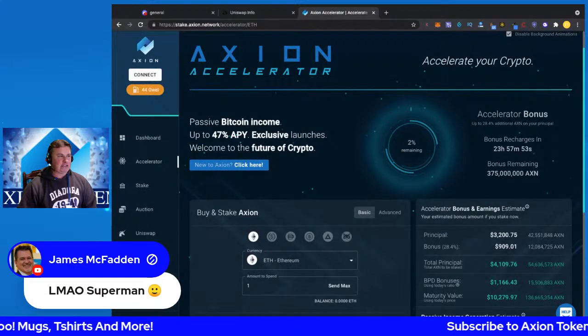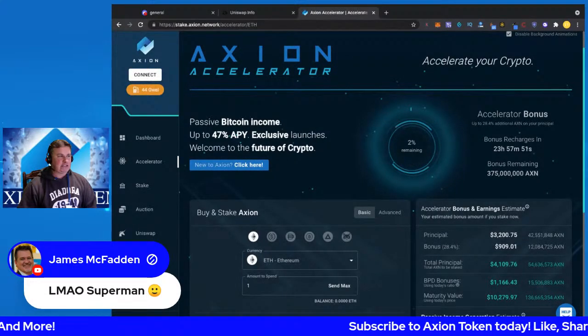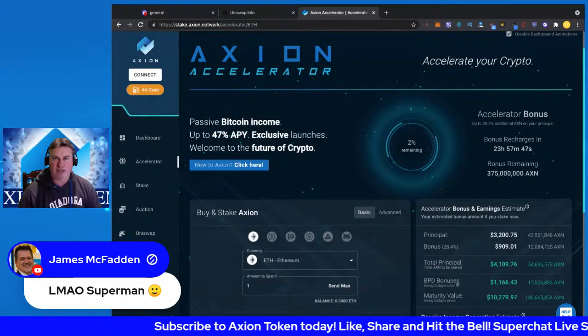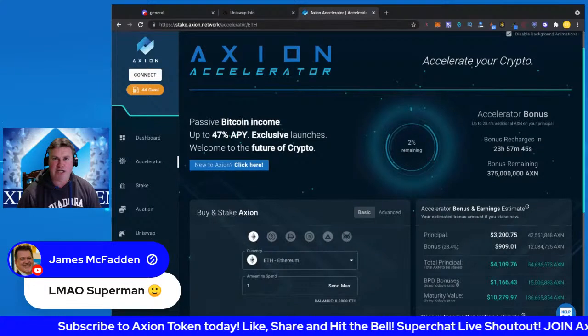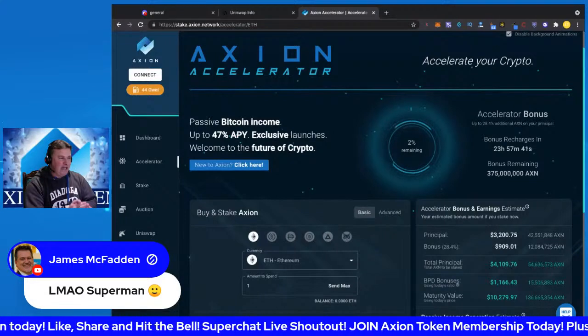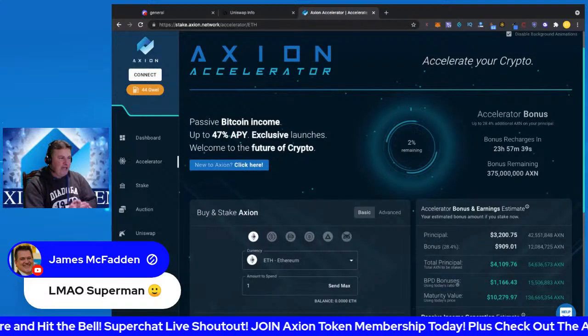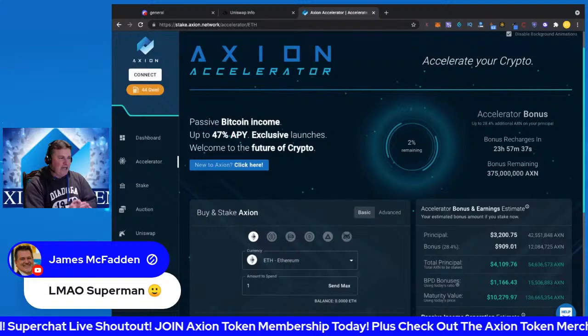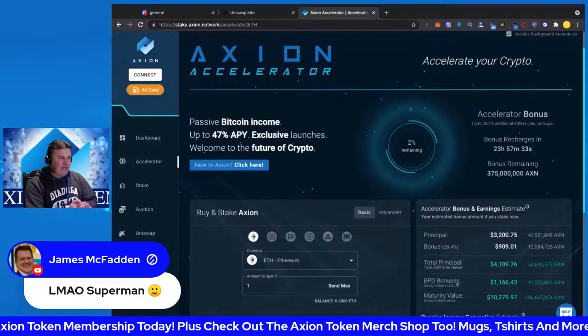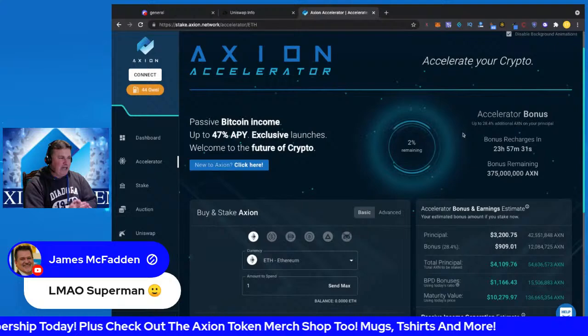Then get into Telegram and Discord. Particularly Discord's quite good, and you can ask the professional moderators. There's professional moderators, and they will help you out with any of your queries as you decide to invest in Axion. But obviously, the Axion Accelerator is a brilliant way of doing it. You get up to 28.4% bonus. Can't go wrong there, can you? And if you decide to short stake, you get 7%. So that's pretty nice as well. All right, so very cool on that.